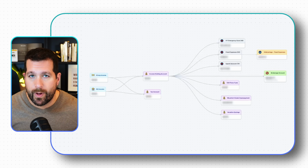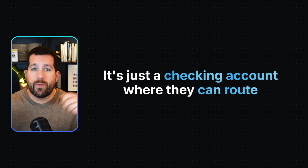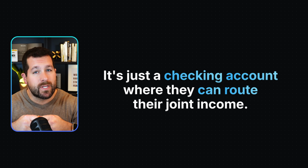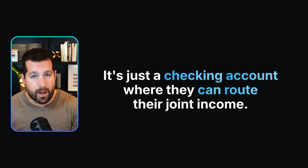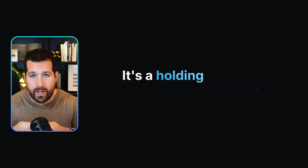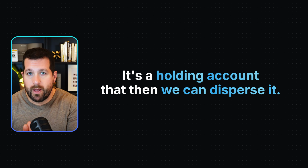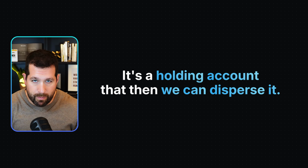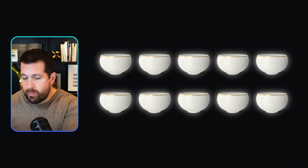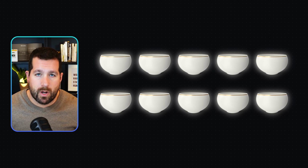So one of the more common ways that we see this play out is that we have people create an income holding account. So what does that mean? Well, again, it's just a checking account where they can route their joint income so that now it's not going directly into their primary checking account, the one that they have the debit card that they use all day, every day. Instead, it's a holding account that then we can disperse, a portion to their checking account for their fun money, a portion to maybe some savings goals, a portion to paying off debt. Again, allowing us to not have one pot of money, but instead a number of different smaller pots that have a designated use that we want in order to accomplish our financial goals.